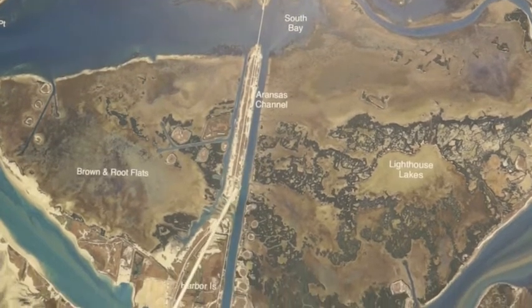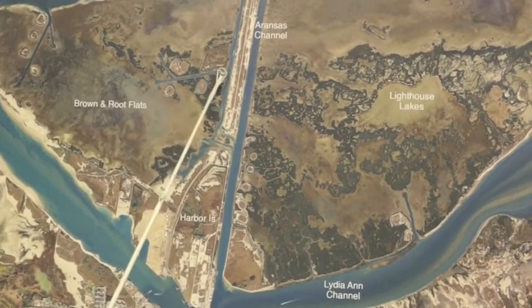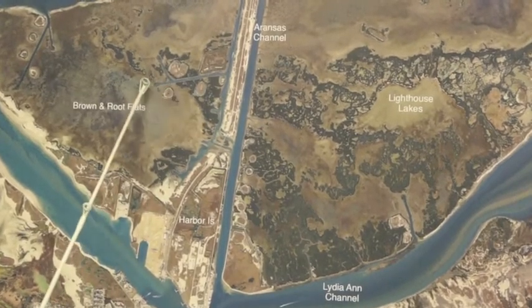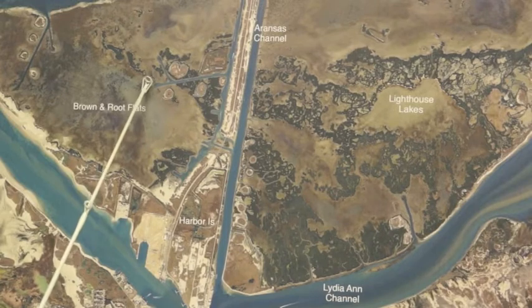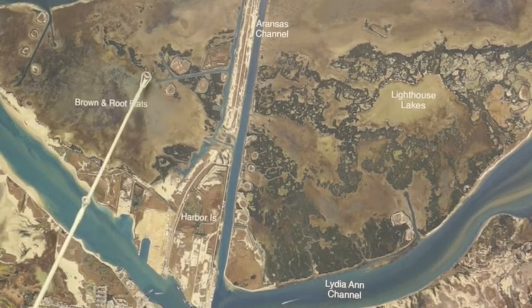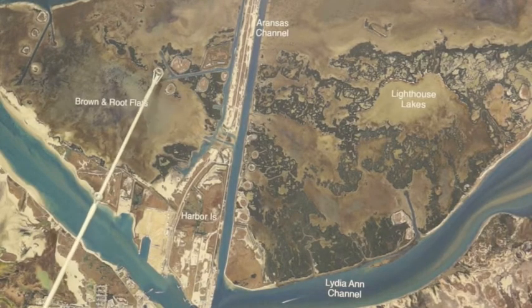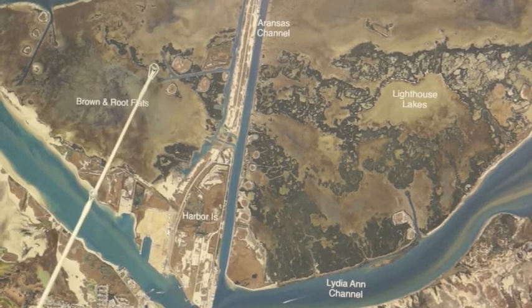Another really good spot for black drum and some reds is back here in Sailboat Channel. As you come all the way back here at the very back end on Brown and Root Flats, it will dump out on those low tides, and there'll be some trout mixed in there along with flounder and a lot of black drum in there. Black drum can be caught on shrimp, and a lot of times you have to peel the shrimp to catch them.